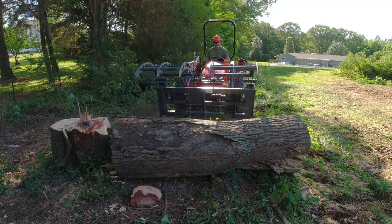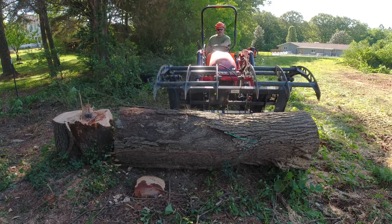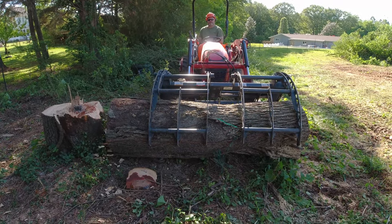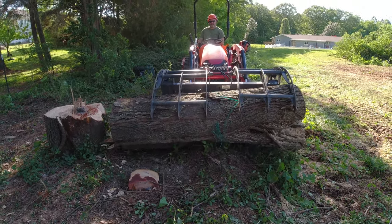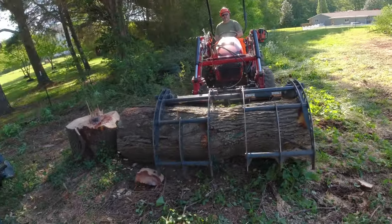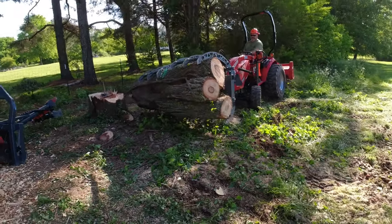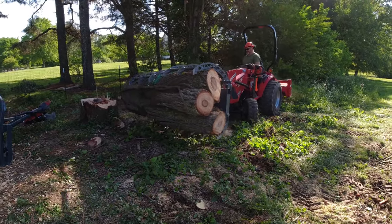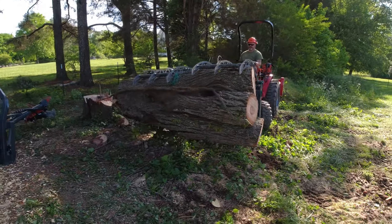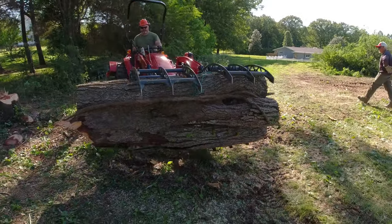I'm going to go out on a limb, or should I say out on a log, and say this is a little bit too much for the 264. Well, maybe not. I definitely would not do this on a hillside.